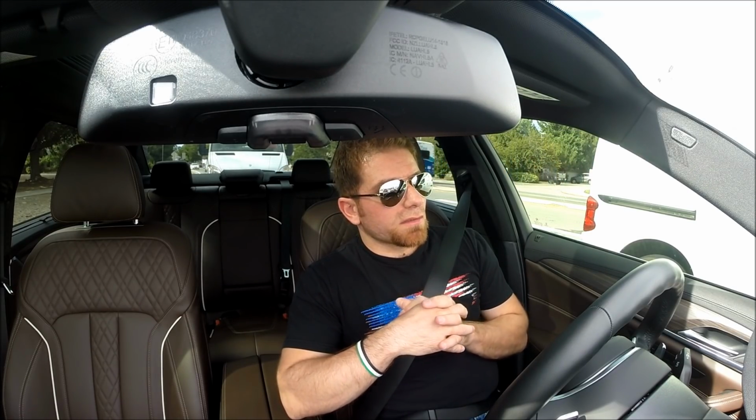In sport mode, the car is lurchy, and you go forward and backward because it's a ZF 8-speed automatic. It's not a double clutch transmission, so it's trying to simulate the DCT, but it's hopeless. It lurches forward and backward, and the sport mode is nice. But I would not drive it all the time in it, like in city and whatnot. It's really jerky, at least for me. I find the comfort mode is pretty awesome. The adaptive mode is great on the highway as well.